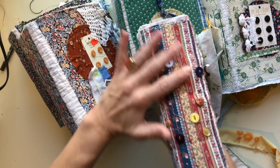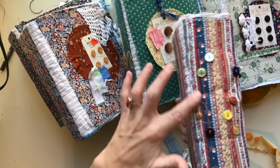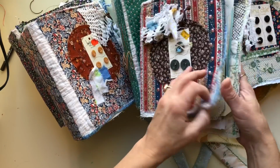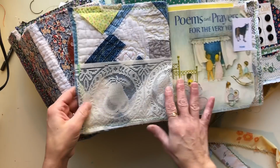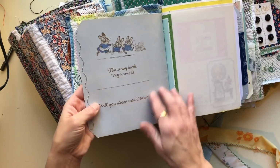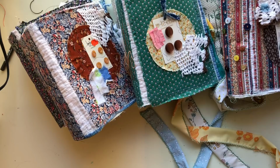And so on the spine on this one, I wanted to give you that truly handmade feeling, and so that's why I added some buttons and mismatched them and had them not lining up, because I just wanted you to have that really cool handmade feeling. This is some of that fruit trim again, and then this is the cover to that Poems and Prayers for the Very Young. So I thought that was a cool thing to put in the journal just because it's nice and sturdy and it just fits perfectly.